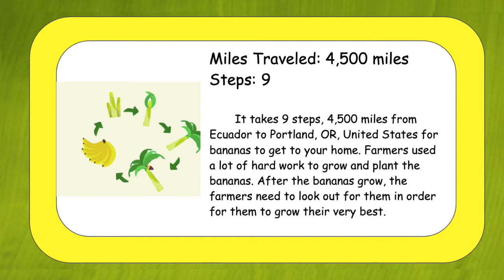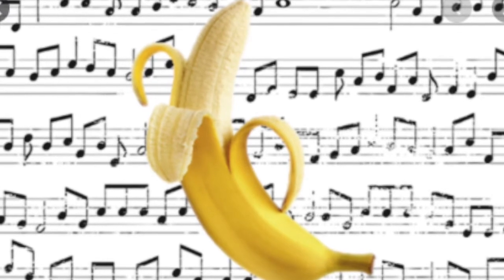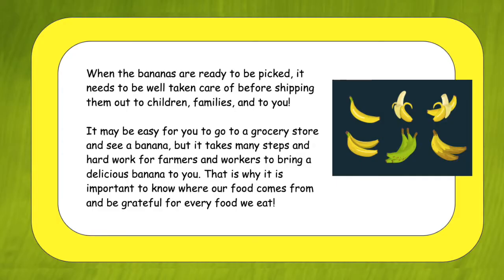Farmers use a lot of hard work to grow and plant the bananas. After the bananas grow, the farmers need to look out for them in order for them to grow their very best. Looking great, banana! When the bananas are ready to be picked, it needs to be well taken care of before shipping them out to children, families, and to you.